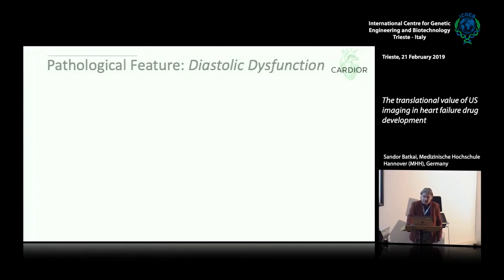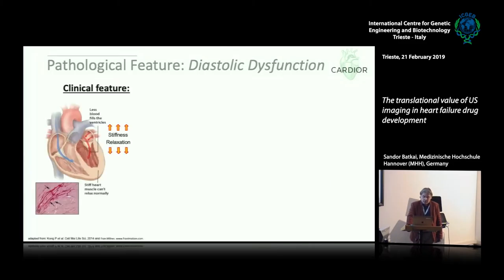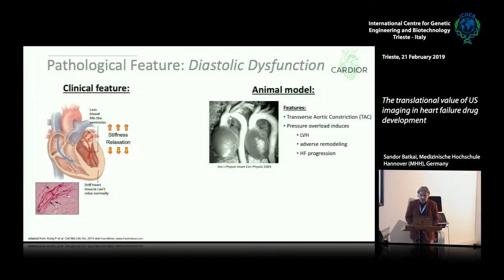If we talk about the HFpEF domain, one of the key pathological features, among many other things, is diastolic dysfunction: the classical picture with increased stiffness and reduced relaxation at the muscle level, with concomitant fibrosis and change in the extracellular matrix in this heart. One model which shows these types of features is the well-known TAC model. I think everyone knows this mouse model, where transverse aortic constriction induces pressure overload, which then leads to hypertrophy and the remodeling process, and in late stages to overt heart failure.